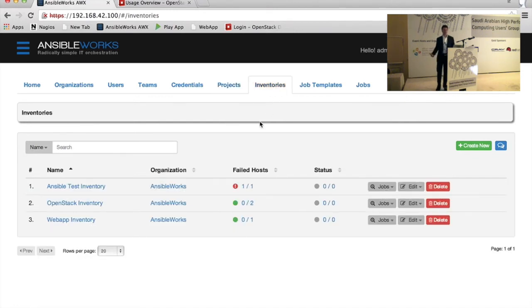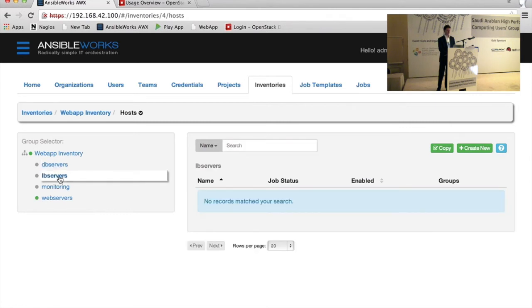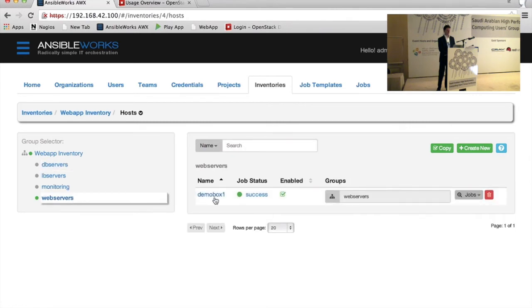And then the inventory. The inventory is an important topic in Ansible. These are the hosts under management. And as Dave mentioned, these can come just from a flat file in groups, or you can actually pull the inventory from a cloud platform, from OpenStack, from Amazon, from Rackspace, and so on and so forth. And if we look at one of these inventories, we can see it's a list of groups, database servers, load balancers, monitoring web servers. I have only one inventory, one host in this inventory actually.